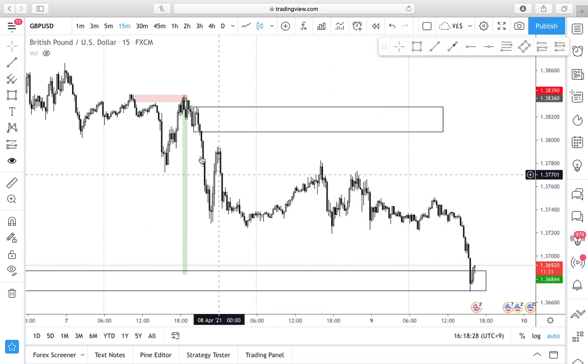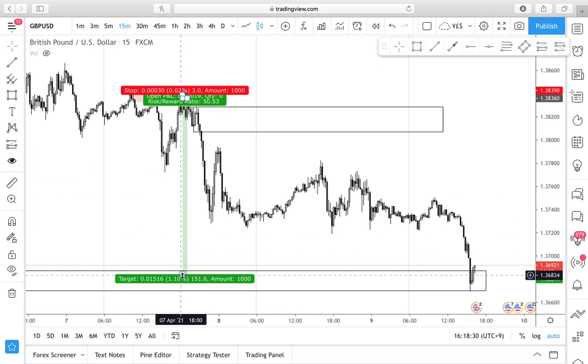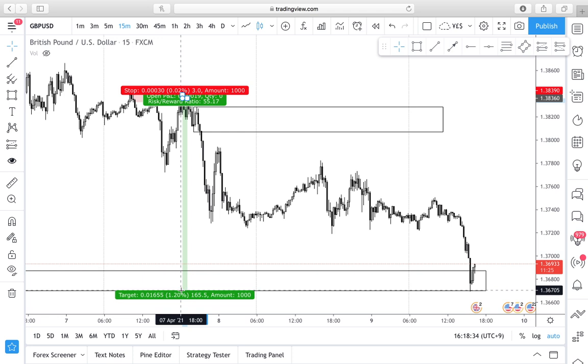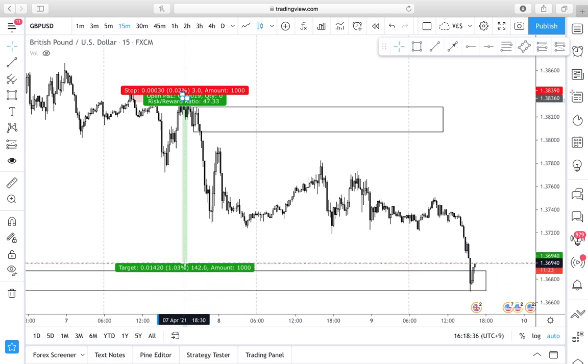I still have this sell running actually, and right now it's at 48R. It ran a total of 55R. Right now it's at 47. Let me quickly take a screenshot and maybe take some partials off. I don't have a lot running though, so nothing significant, but 47R is a pretty damn good trade.